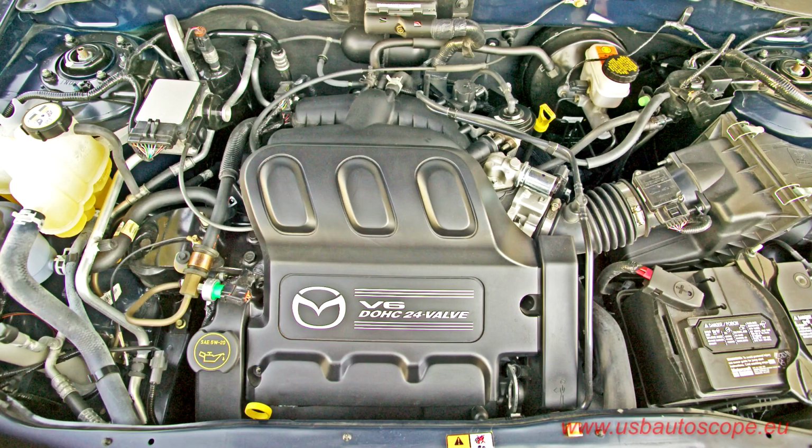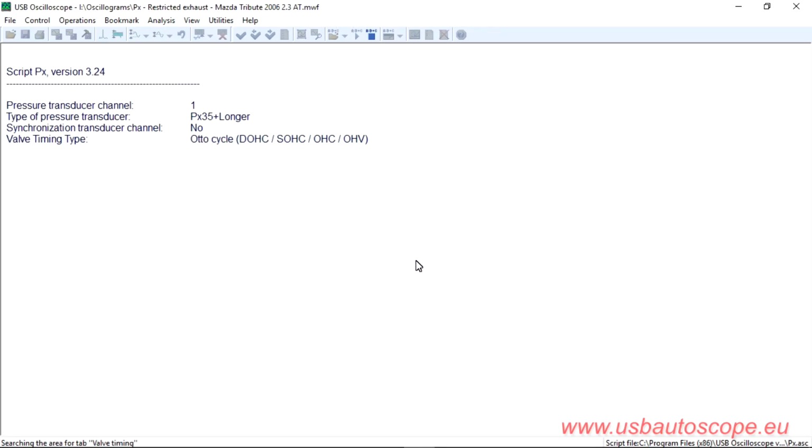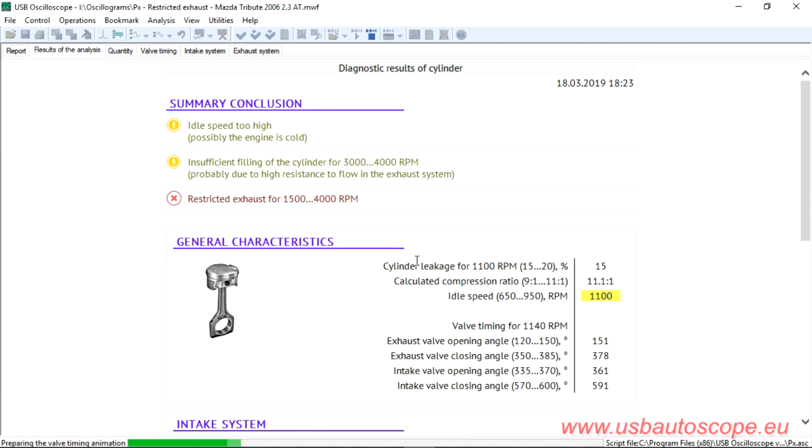Test PX. Clogged catalytic converter, Mazda Tribute. The car owner complained about a loss of engine power above 3,000 RPM. The PX test analyzed the signal and displayed restrict exhaust for 1,500 to 4,000 RPM.